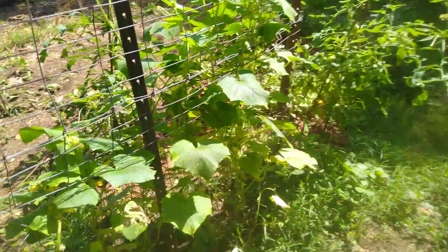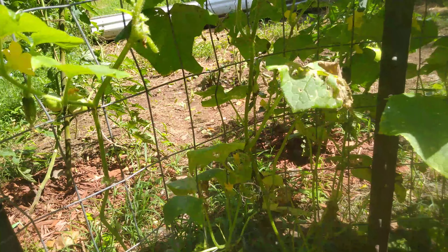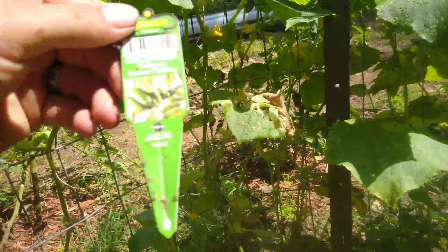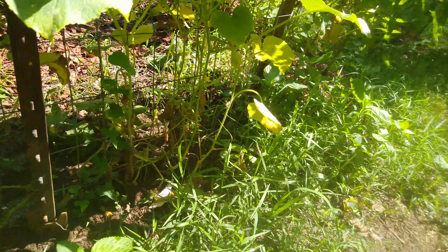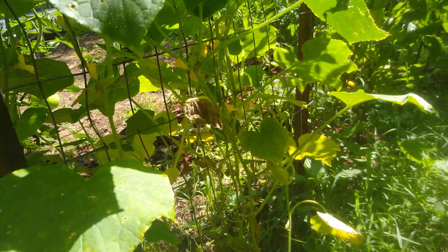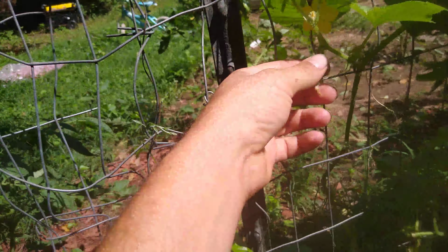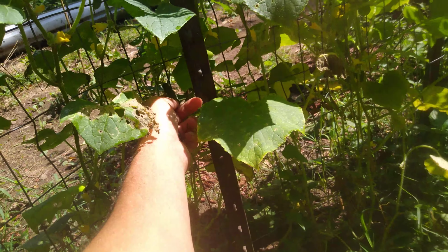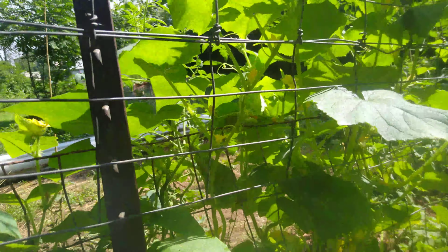Our cucumbers, I need to spread some mulch down here around them. I need to get down here later this evening and do some weeding. What do we have? Boston pickling cucumbers. There's one right here, a little bit little. Here's one right here, little. There's one right there, my finger is. I don't know how well y'all can see that due to the lighting.